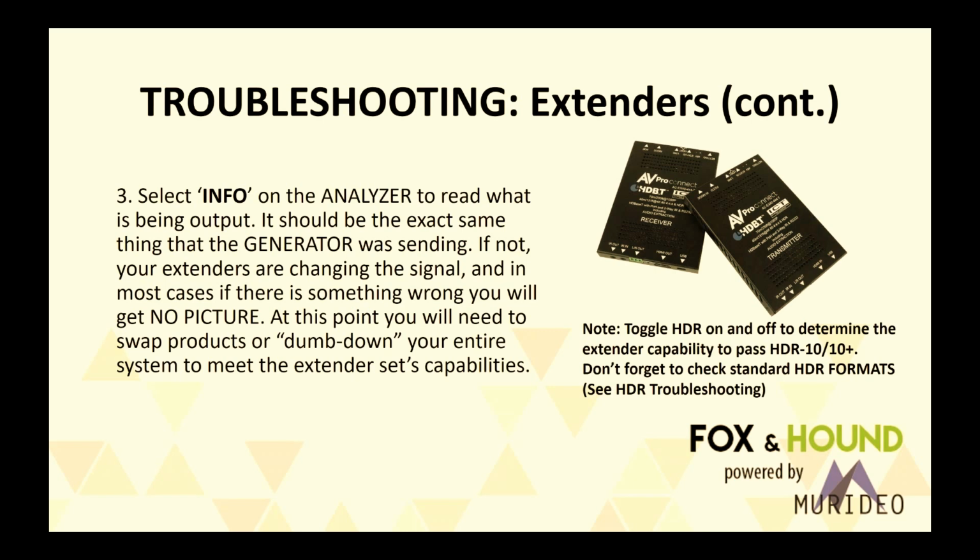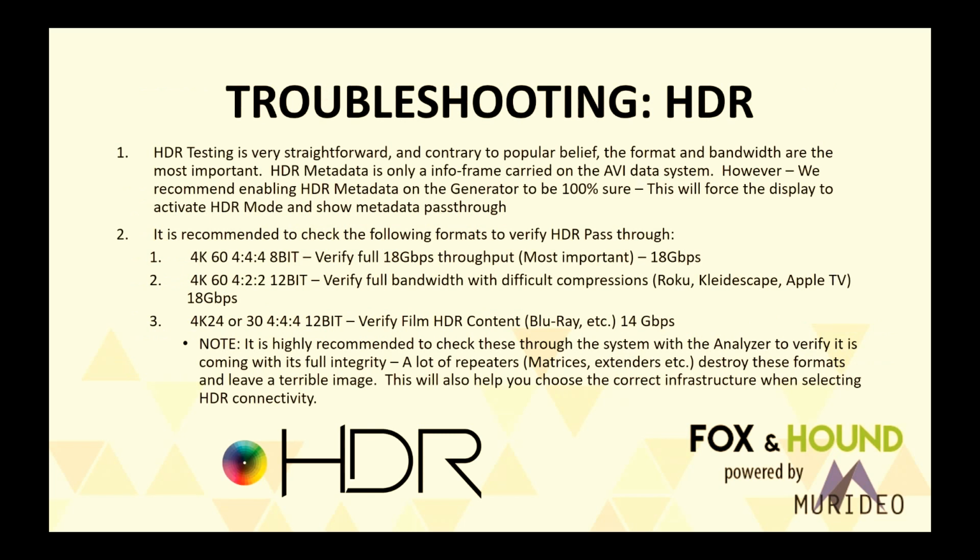Don't forget to check the standard HDR formats in the HDR troubleshooting section that we'll get to here in a second. All right, so we are at HDR troubleshooting. HDR now, if you have not seen HDR, see it.